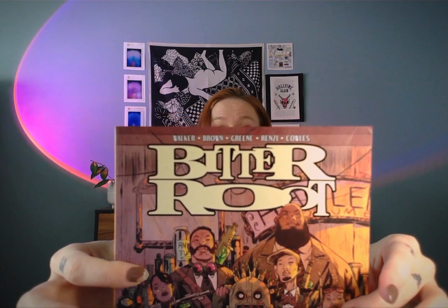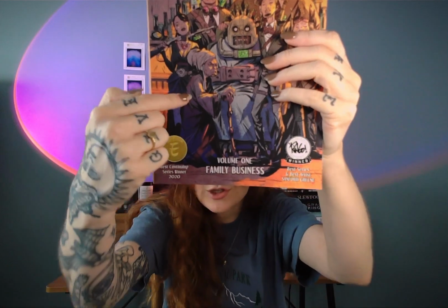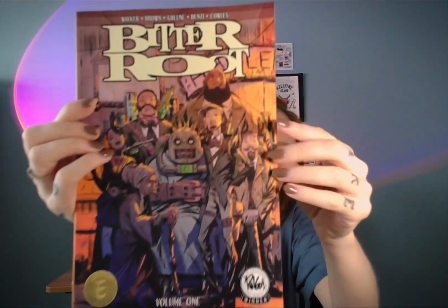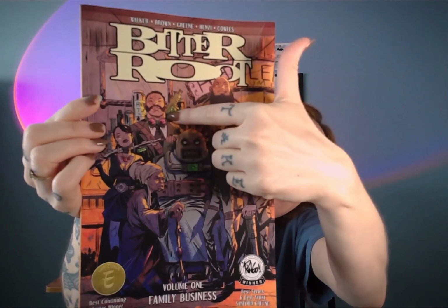Bitterroot, Volume 1. Who is this by? Okay, this is by these people. Zero clue what this is about. I bought this for her because she looks freaking amazing. Look. I'm so excited. But also, okay, let's look at everybody. Mustache, beard, heck of a mustache. I hope I love this because I love their faces.